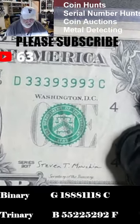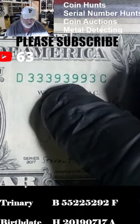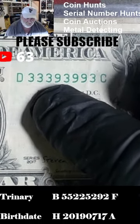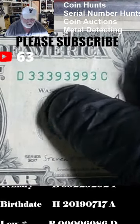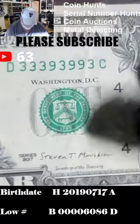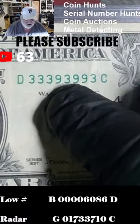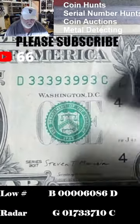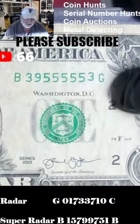This note is one of only 2 I found like this. It's called a binary note. It only has 2 numbers in the serial number. 3s, 9s, and that's it. 333-93993, and the binary notes are going for around $20 on eBay right now. If you ever find one with a solid number all the way across, all 3s, you might have something worth $100 or more. And they're out there.